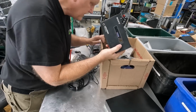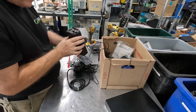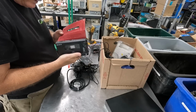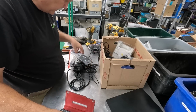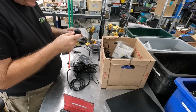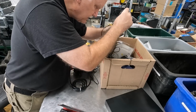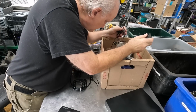A Walkman Professional. Let's see what kind of plug we have. Here we are. All right, DC 6 volts. So somewhere here, there's probably a plug for that. Yeah, one of these is probably a plug, so we'll dig that up.